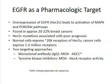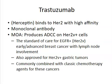molecule organic compounds. So trastuzumab, which is the brand name Herceptin, binds to the HER2-neu with high affinity, and this is of course a monoclonal antibody, and this is produced in mice, and it's partially humanized so that the immune system doesn't attack it. But it is an immunoglobulin, and basically what it does is it binds to the HER2-neu positive cells and tags them for antibody-dependent cell cytotoxicity.